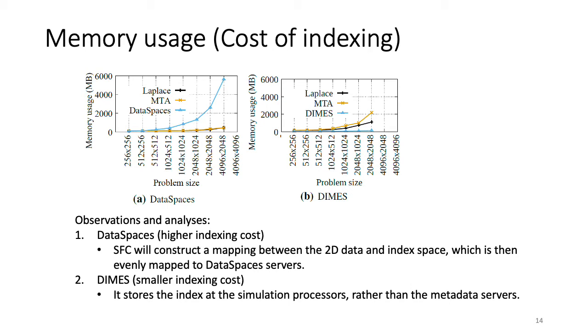This is due to the fact that SFC will construct a mapping between the 2D or 3D data and the index space, which is then evenly mapped to the data space server. So this complete mapping between 2D or 3D data and a full index space will consume a large amount of memory, especially at a large problem size. And DIMES consumes small index costs because it stores the index at the simulation process rather than the metadata server.